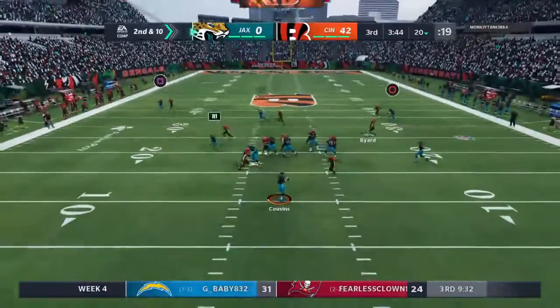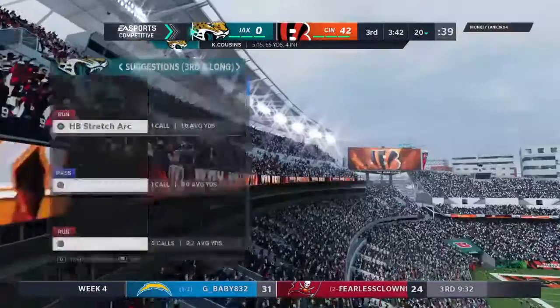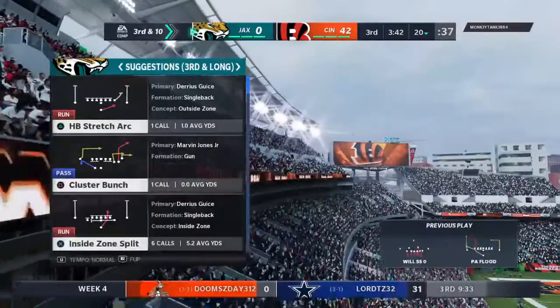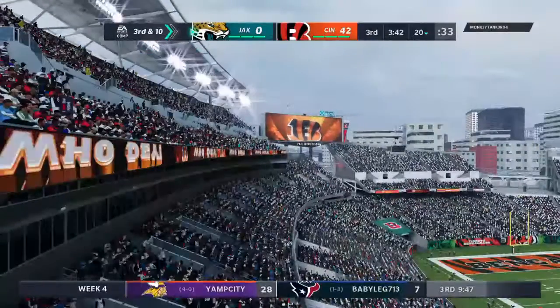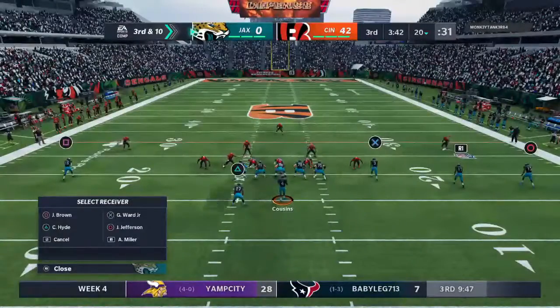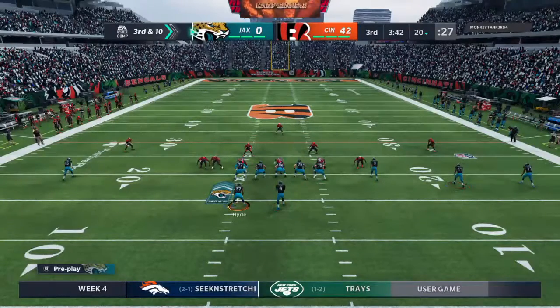Off the play fake, Cousins. And his throw here's incomplete. The Cowboys' all-time receptions leader, Jason Witten, the intended target. But now it'll be third down. Now they face a 3rd and 10 after back-to-back incompletions.